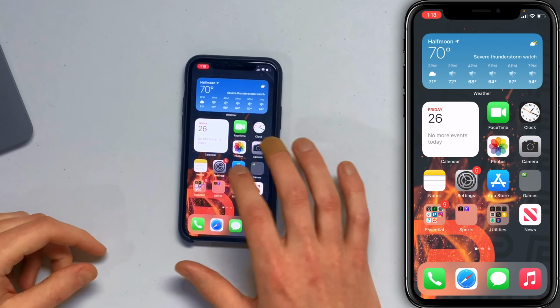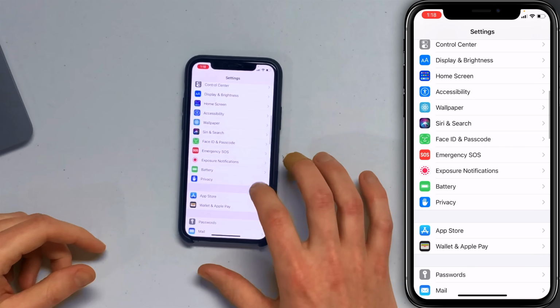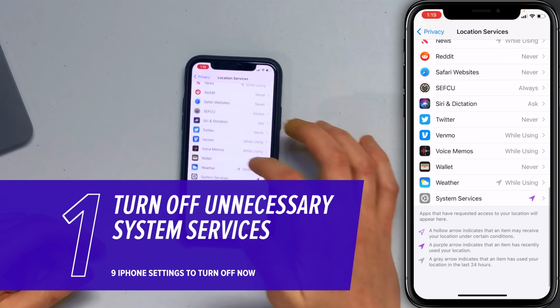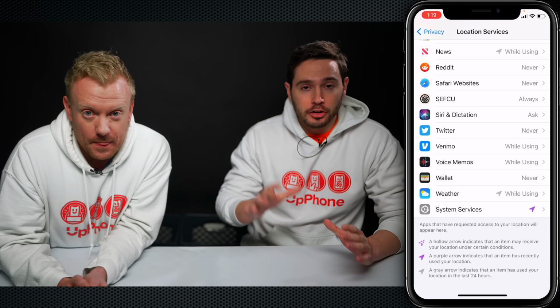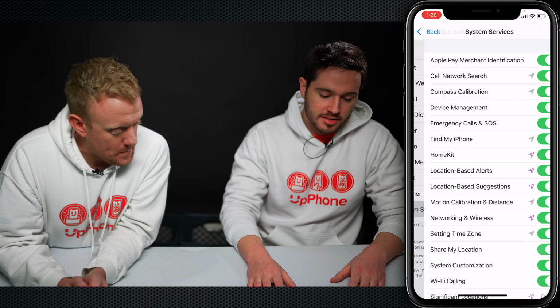Let's dive in. I'll open the settings app on my iPhone, scroll down, and we're going to start in privacy. Tap privacy. At the top of the screen, tap location services and scroll down to system services. There's a purple arrow right there. What does that mean? Bad sign already. It means that an app or service is currently used in your location or has very recently used your location. So I'm gonna tap on system services.